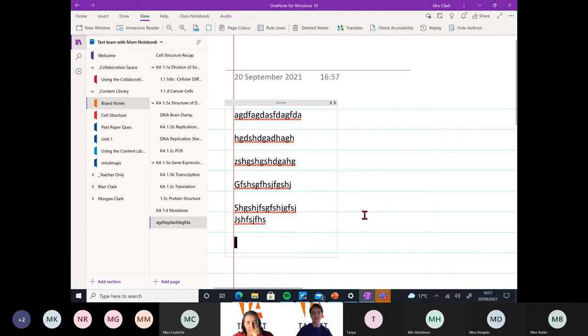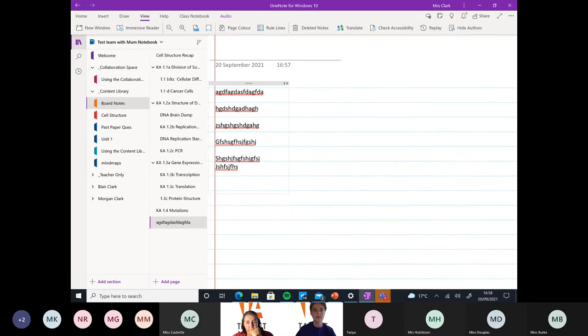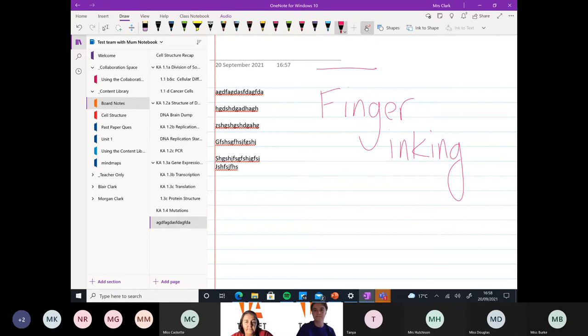So it doesn't actually do it. The lines are probably best for the draw tab with the finger on the tablet, for students forming letters or something like that. Finger inking. And you can kind of draw on the lines. So the typing's not going to be perfect on those lines.